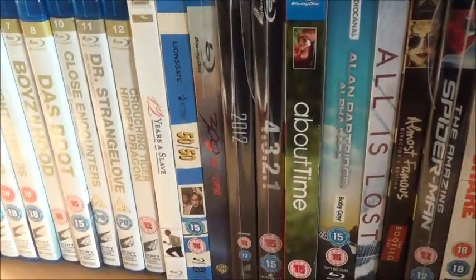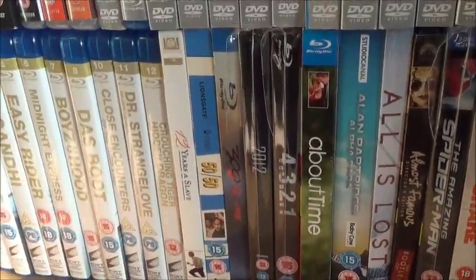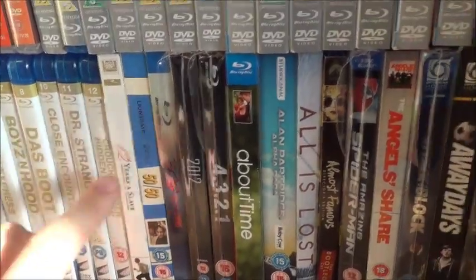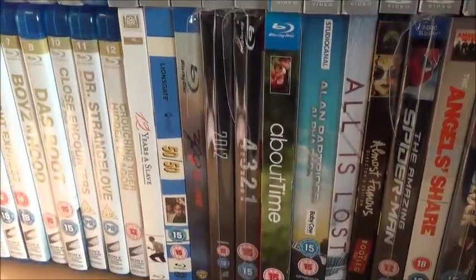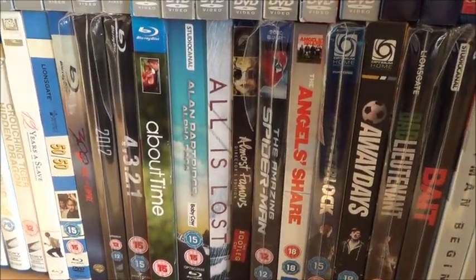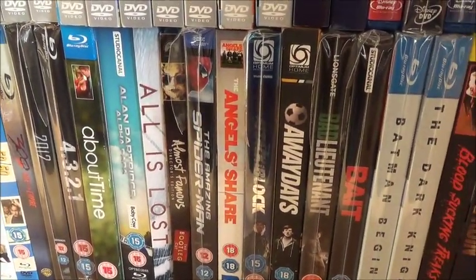We start with 12 Years a Slave. I could get rid of this really because I do actually prefer the UK slip cover to this one. It actually has something to it, whether it's just literally a piece of cardboard. Then I'm going to find 50/50. Again, I'm not going to explain all of these, but there we have a quick scan there.